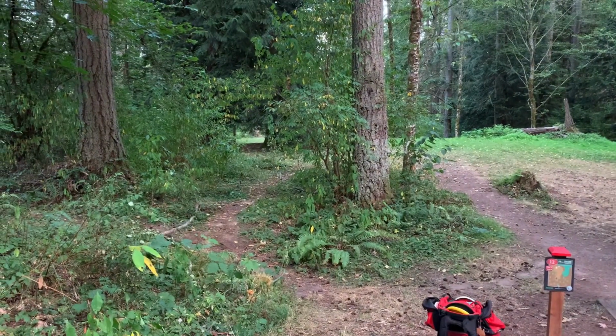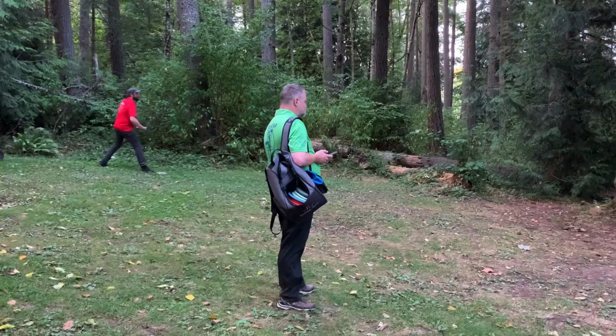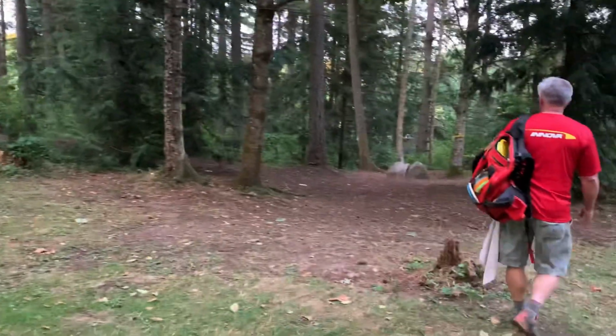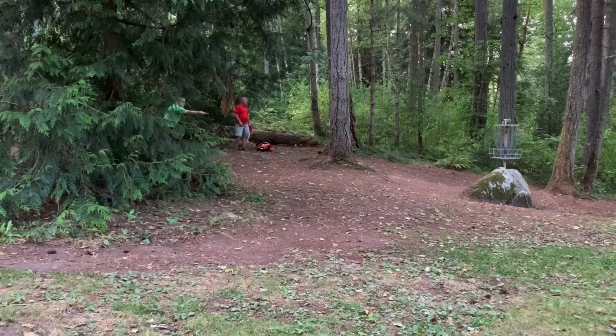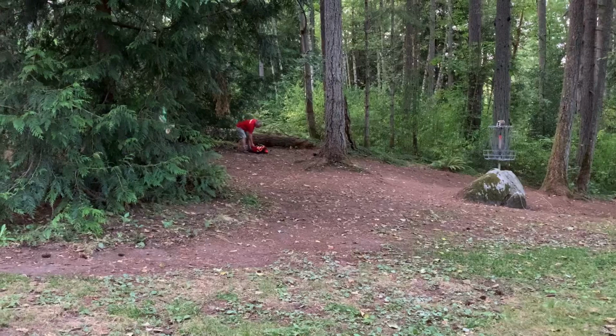Throw my MD5, and I went long of the guardian tree that's there, which isn't a problem. It's a pretty open look, but leaves you with a little bit of meat on the bone. Scott smartly laying up downhill. This one can get away from you pretty quick. BJ with a good 2.